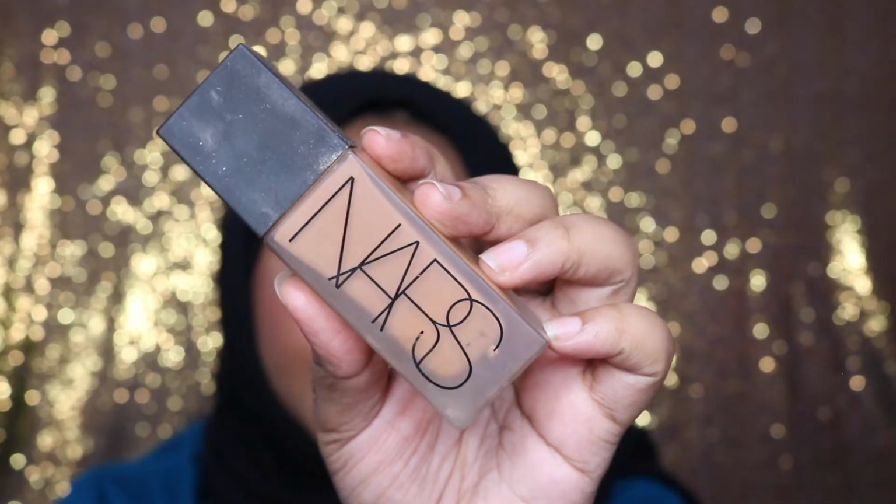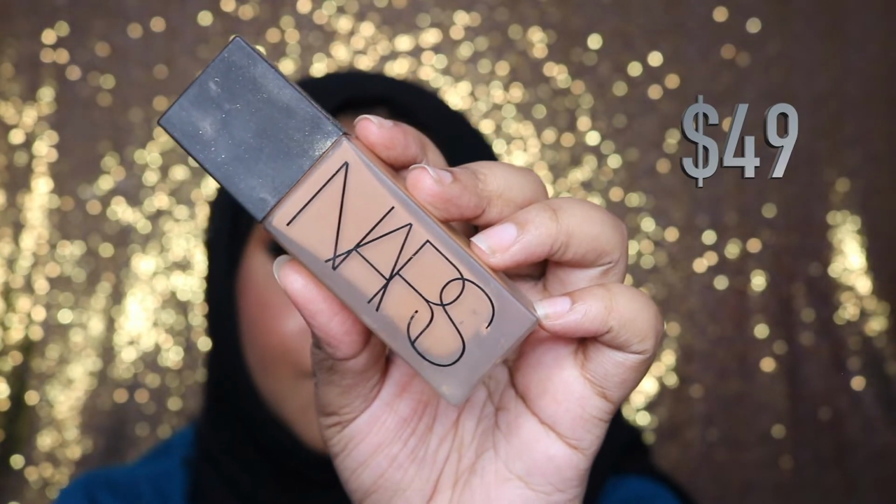Next up, I think this is the favorite, and I save this foundation only for days when I am invited to a wedding, a party, whatever it is. And this is the NARS All Day Luminous Weightless Foundation. This is in the shade medium dark 2, which is in shade Tahoe.